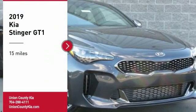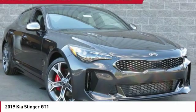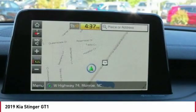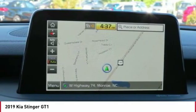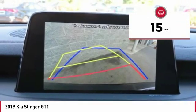Make a great choice today with the 2019 Stinger. The Kia Stinger has a design that is sure to leave an impression. It offers the perfect combination of a sporty look coupled with a wide variety of luxurious features. This vehicle has less than 100 miles.